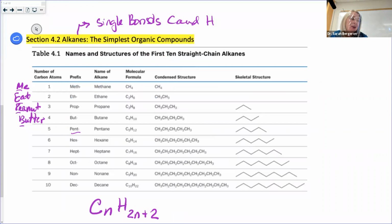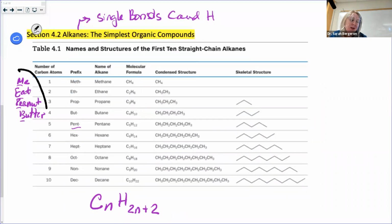All right, so: me eat peanut butter. That's my little mnemonic device for remembering the first 4, because they're not on your best friend. So when you're naming these, the number of carbons in the molecule is going to give us our name. So CH4 has how many carbons? 1 carbon. So the prefix is meth. And if it's all single bonds, we call it an ane, A-N-E for alkane. So CH4 is methane, okay?